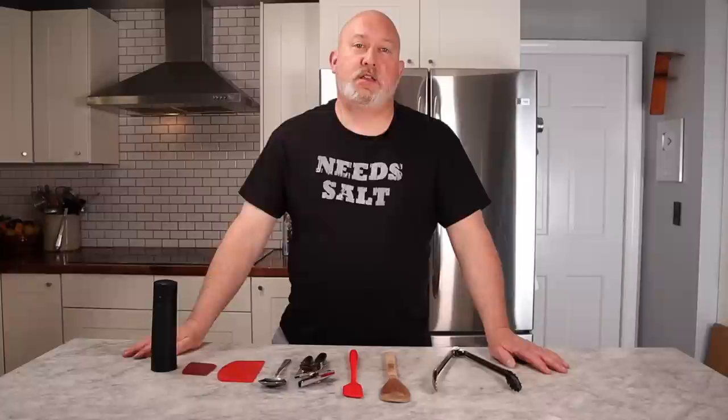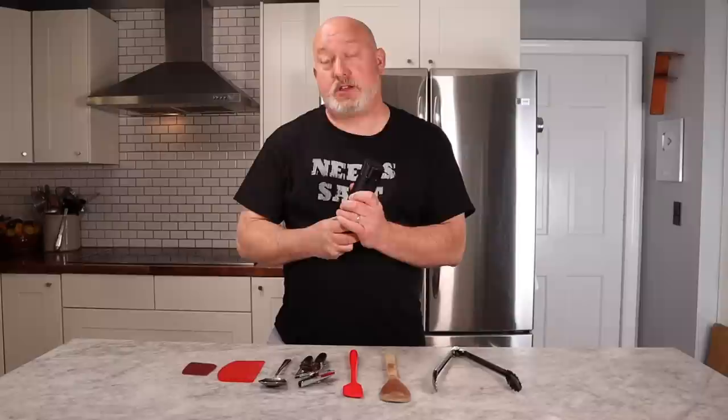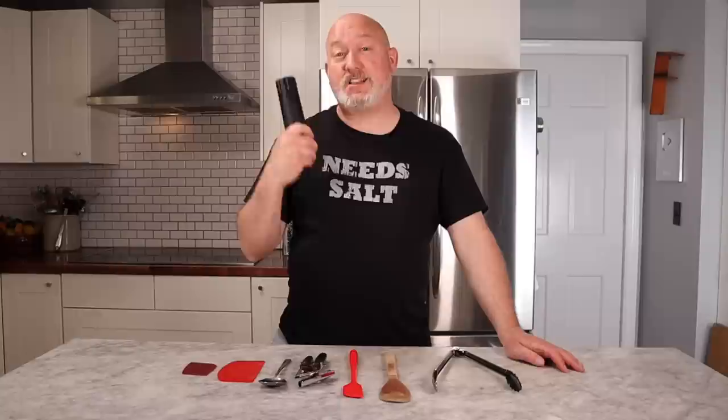Here's some of the other equipment that I use on a daily basis. First one being a gadget, actually, and I said I'm not a gadget guy, but this is the one I spent a little money on. This is the pepper cannon from Mann Kitchen. It is expensive, and I splurged on it, and my wife was like, how much did you spend on that?